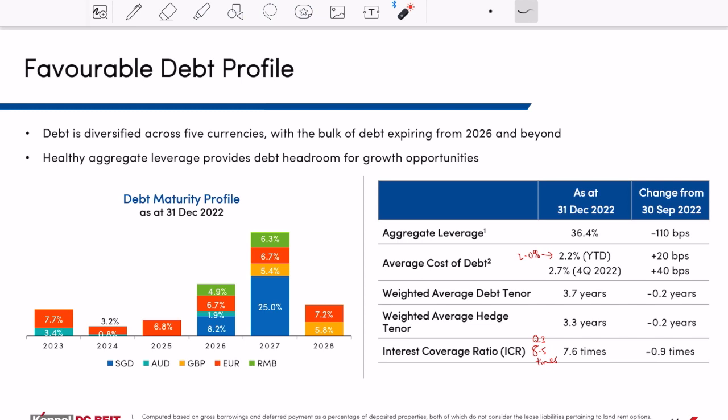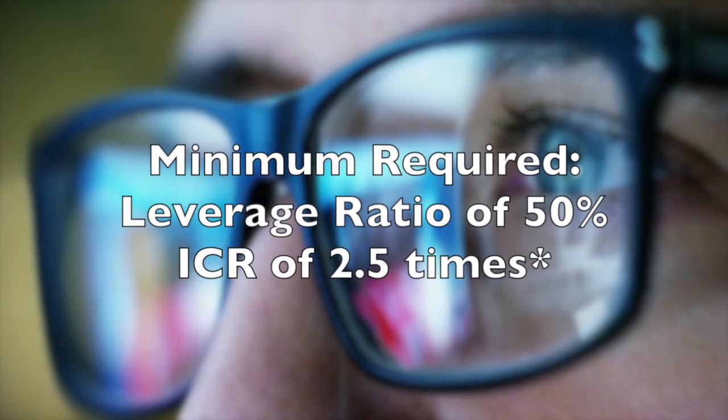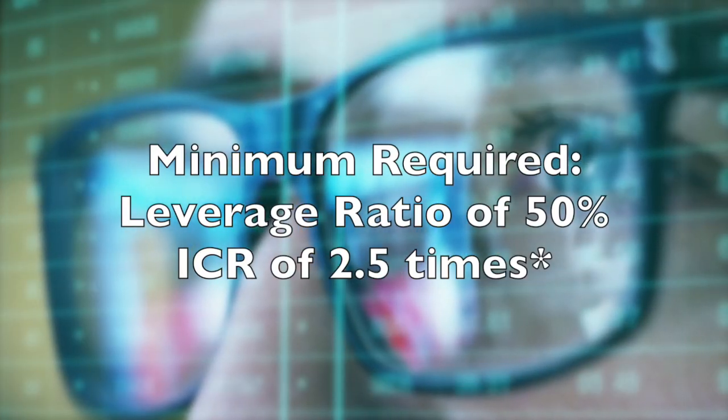However, the interest rate will definitely affect it because of the hedging that is done at 70+%. But in my opinion, I feel that Keppel DC Reit will be able to manage it well with the high interest coverage ratio, and Keppel DC Reit is not immune to the interest rate. As you can see, the interest coverage ratio has dropped from 8.5 times to 7.6 times. So this is something to take note of, similar to other REITs that have a higher leverage and a lower ICR, and they have to be careful not to hit the limit, which is a leverage ratio of 50% and an interest coverage ratio of at least 2 times.